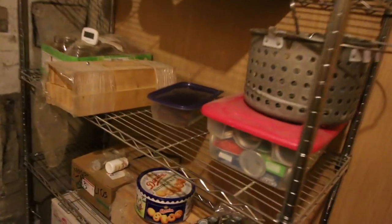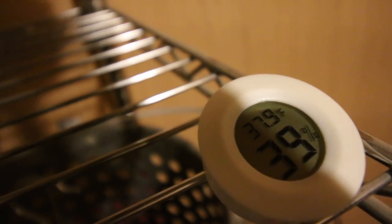Let's go check and see what the temperature is in the cave this morning. Let's see. It is 38 and 39% humidity. We gotta try to get the humidity up in here. If anybody has any ways of getting the humidity up in the cave without using a humidifier, leave it in the comments down below. I'd love to find a different way other than using an electronic humidifier.